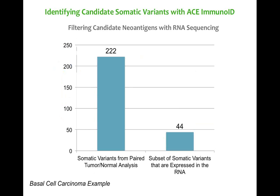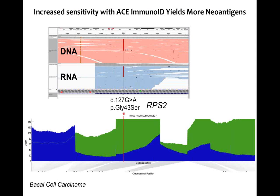Now, going back to our basal cell carcinoma example, based on the paired tumor normal somatic analysis with the ACE exome, this basal cell carcinoma had 222 somatic variants in the DNA. When sequencing the RNA with the ACE transcriptome, it revealed that 44 of those 222 variants are actually expressed by the tumor. This demonstrates how powerful a filter the RNA sequencing can truly be for the identification of potential neoantigens. It is also very important to mention that a good number of these expressed variants that we identified with RNA sequencing are located in coding regions that have benefited substantially from ACE augmentation.